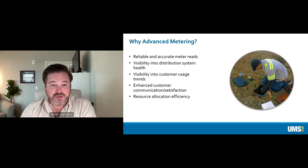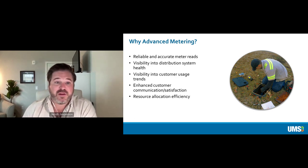Visibility into your distribution system health. So being able to look at different conditions within your distribution network and how consumption is impacting that distribution. Visibility into customer usage trends. So being able to identify leaks, water theft, conservation issues, things like that. Enhanced customer communication and satisfaction. So getting that information to your end customers in a way that is trustworthy and reliable so that they can take advantage of it. And then last but not least, resource allocation efficiency. What we mean by that is making sure that you've got the right people doing the right jobs within your utility.